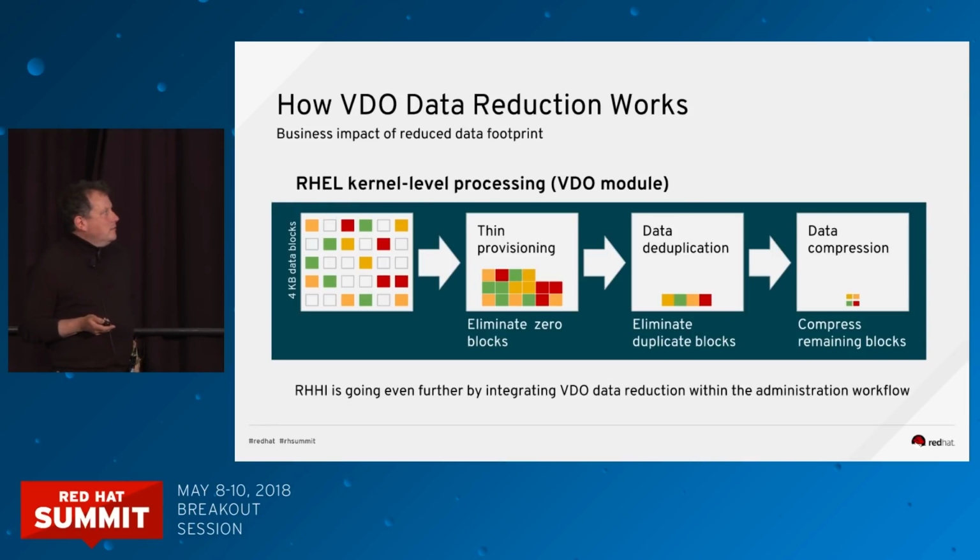So how does all of this work? Well, I mentioned this is a RHEL kernel module. So when a stream of data is written to a VDO storage device, all the blocks that are zero filled are first eliminated. Then we check against our index, which is a separate driver called the UDS driver that you'll learn about if you look at the VDO documentation. And we verify whether those blocks have been seen before or not. If so, we don't have to write the blocks. We only have to update a little bit of metadata. And then finally, we compress the remaining blocks and pack them together into 4K blocks.